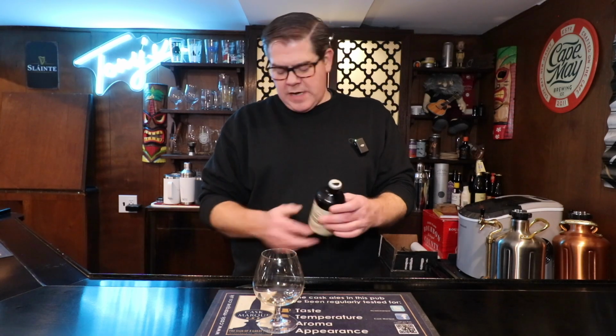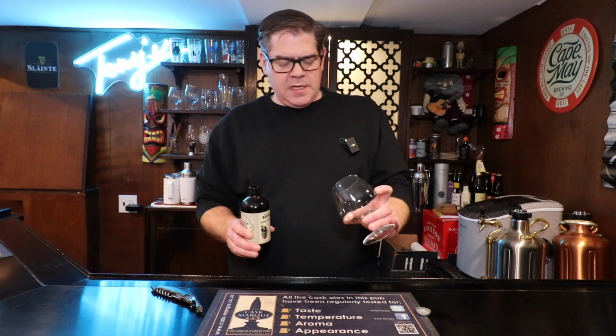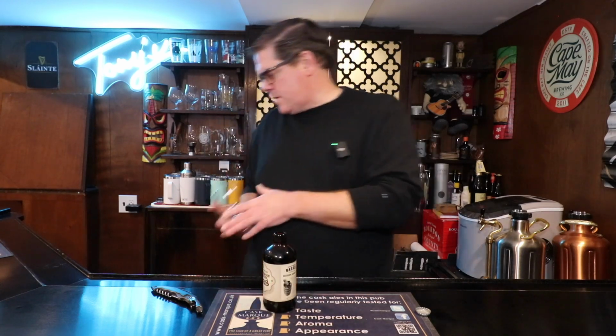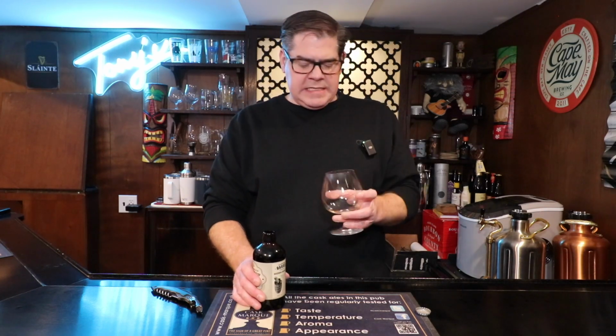So let's crack this open and let's see what it's like. And I know it's a little after the holidays and all that, but you know, a good winter stout is always worthwhile. Okay, open the bottle. Nothing overwhelming filling the bar, which is sort of what I expected. Actually, there's a little bit of water in the bottom of that glass. Let me dump it. And I am using a tulip glass again.